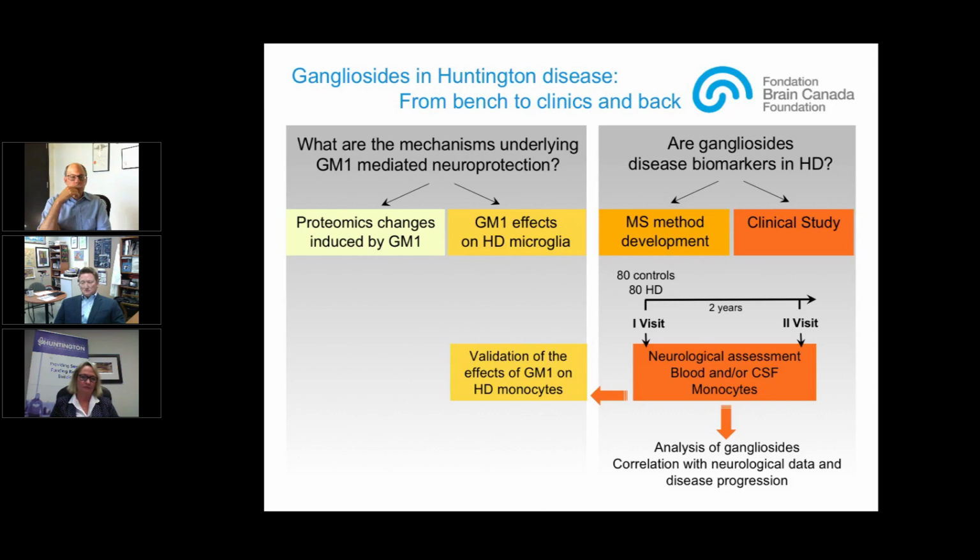The third part of the study is that once that's done, we want to see whether we can measure GM1 in spinal fluid from patients with HD, and so we are going to be doing lumbar punctures in about 20 patients, and this is just going to be done at the University of Alberta to collect a little bit of spinal fluid to see whether GM1 is decreased as well.